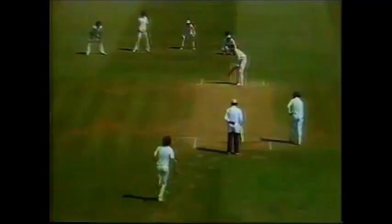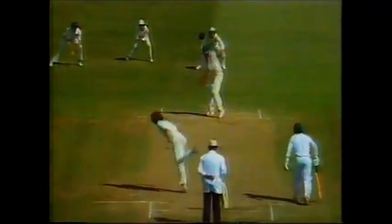So Willis on the hunt here for more wickets. In now to Lilly. And after that one, I think Dennis Lilly will be quite relieved to get down the other end. Bob Willis got some lift out of this delivery, which Dennis Lilly fended off his throat, and it flew just wide of Ian Botham in the slip area for one run.